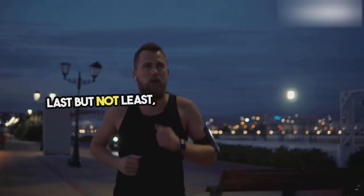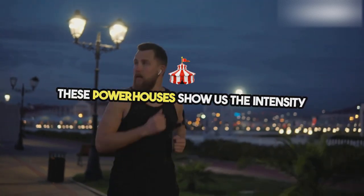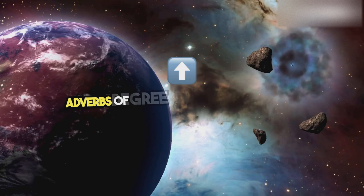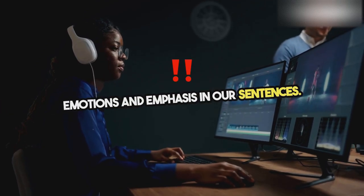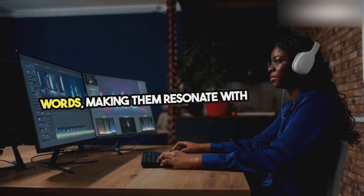Last but not least, we have adverbs of degree. These powerhouses show us the intensity or extent of an action. Are you singing loudly, softly, or passionately? Adverbs of degree crank up the volume on our descriptions, allowing us to convey emotions and emphasis in our sentences. They add depth and dimension to our words, making them resonate with the listener.